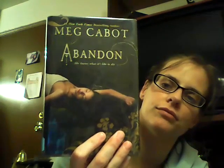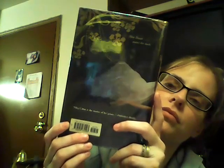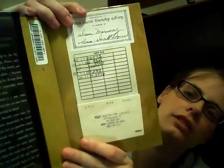Next, another Meg Cabot novel. This one's Abandoned. And this one is gold. Try that. There we go. Let's make my screen turn green. The gold. There we go. Back up a little bit. There we go. Making my screen turn green.